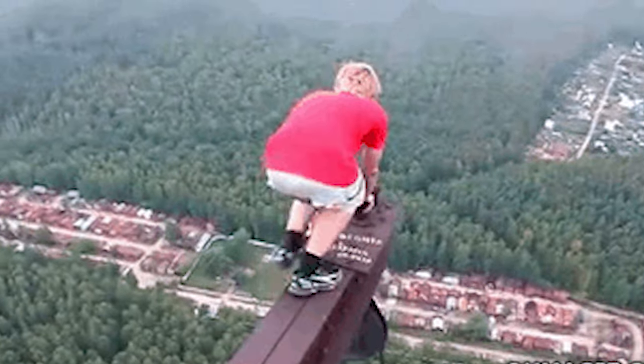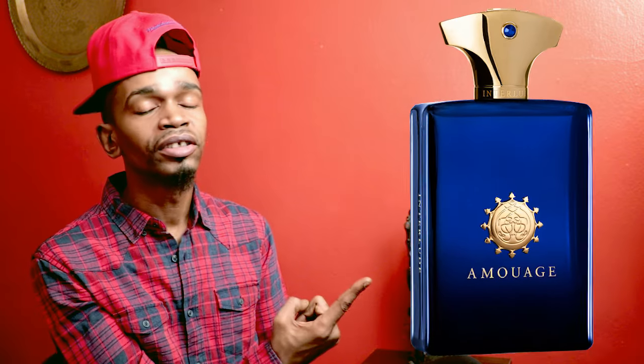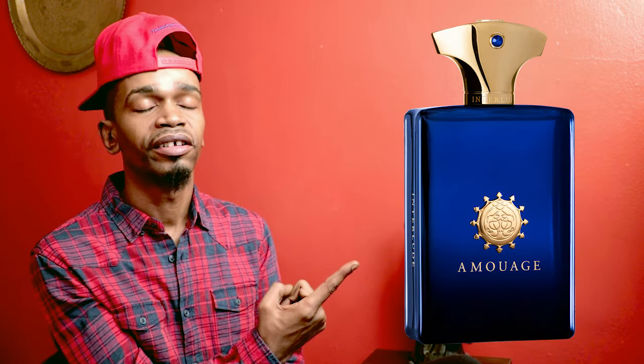My designated hitter fragrance is pretty much the fragrance that I won't be using that often, but when I do use it, I want it to come through in the clutch, just like a designated hitter. And this is also what I would consider my daring fragrance. And my winter daring fragrance, without question, Amouage Interlude May.